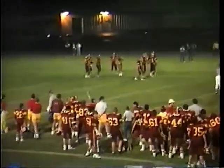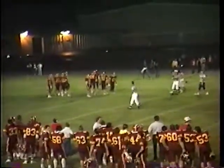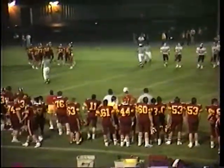And Fred's just holding his head out there, Fred Avan. Todd Breeze redeeming himself from that earlier punt fumble, but he's got sprinter speed. It's a long walk back now for Breeze.